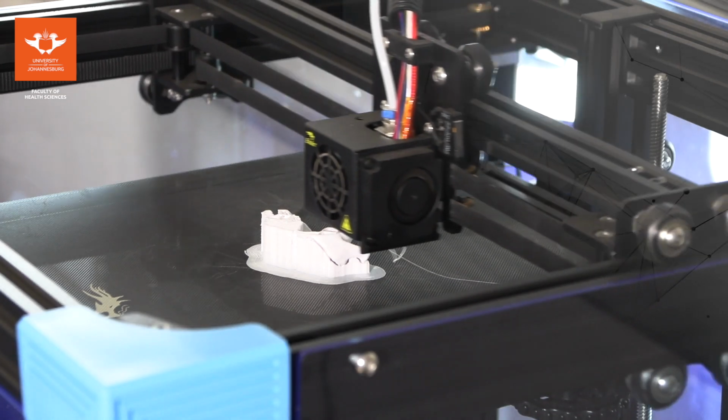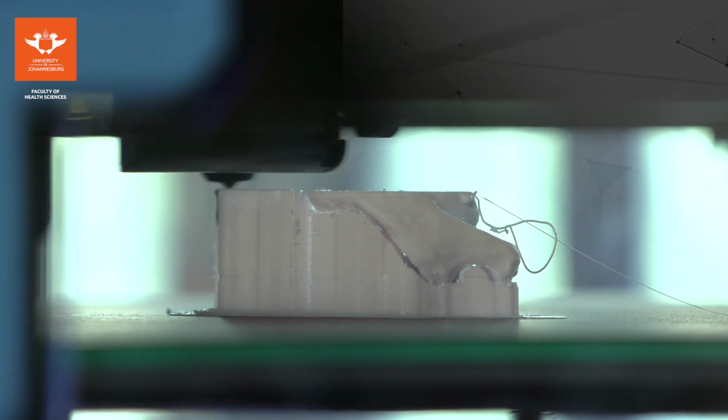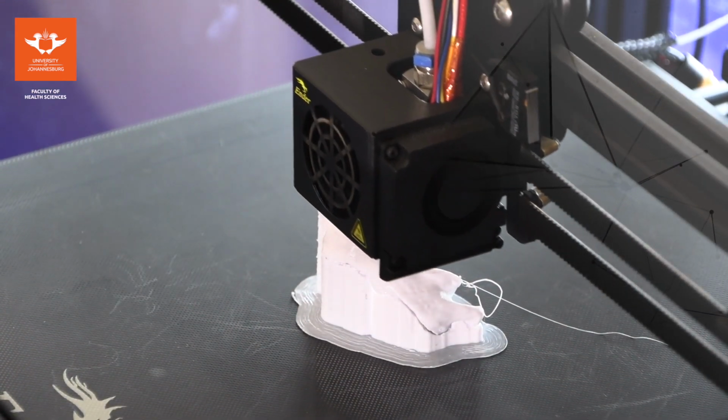The 3D printing of the models, of the specimens, will allow for students and other researchers access to fossils which would otherwise be too fragile to be handled.